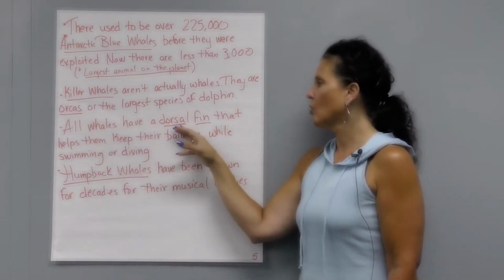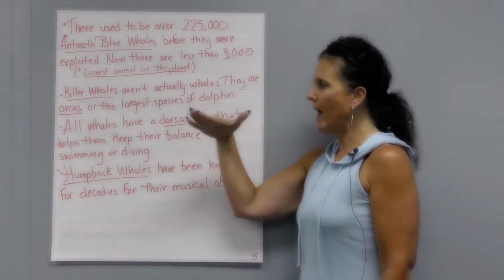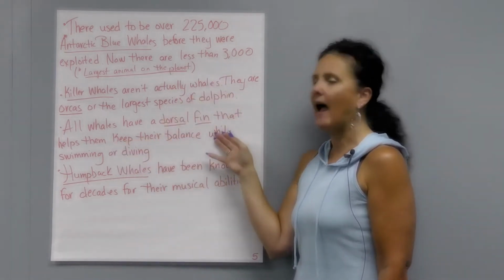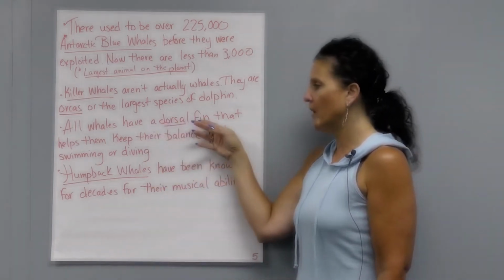All whales have a dorsal fin. Dorsal means back. So on the back of the whale, there's a fin. And what it does is it helps them to keep their balance while they swim and while they dive. So they all have dorsal fins.